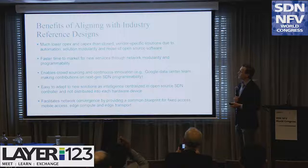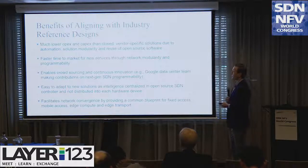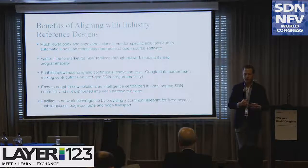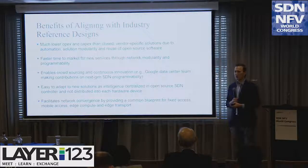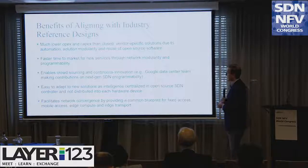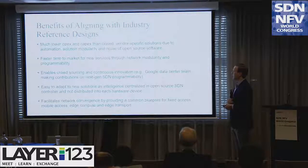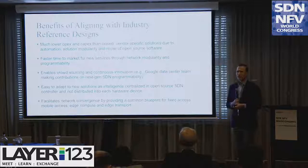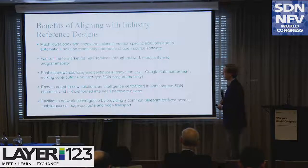Last slide, just a summary. Why would you adopt these reference designs? Most of it's probably fairly intuitive, but ultimately there is lower OpEx and CapEx than closed vendor-specific systems. Mainly that's because the solutions are fully automated by nature. The solution is extremely modular, so a lot of the intelligence being centralized in the open source software platforms allows the networking elements to be more interchangeable parts. It's disaggregated by nature, and so you basically don't have those vendor lock-in scenarios of the past. And because you're reusing a bunch of open source software as the baseline, any additional modifications or customizations for that individual operator tend to be smaller in nature, and so software licensing and other things tend to be much lower.